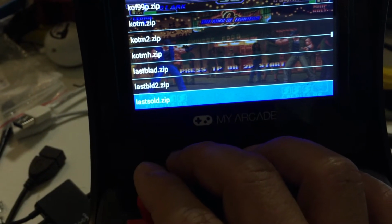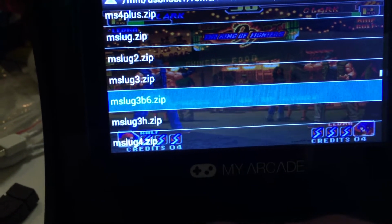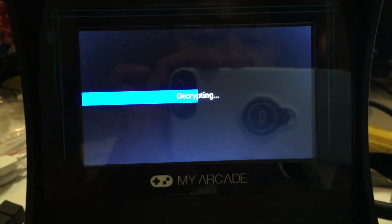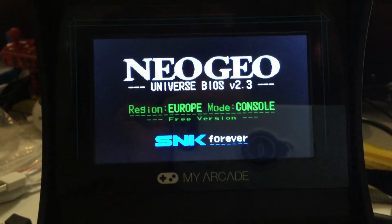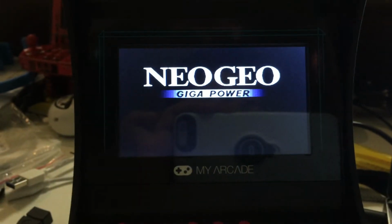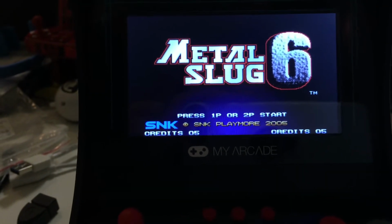Okay, let's go to the middle. Let's try the 6. Version 6. I think this one is like a hack version. It's kind of cool, you know. You have a lightning in the middle, and it's supposed to help you shoot. Metal Slug 6.